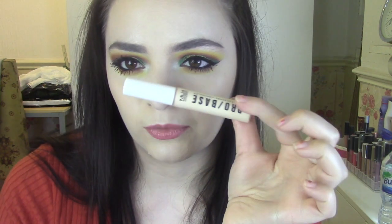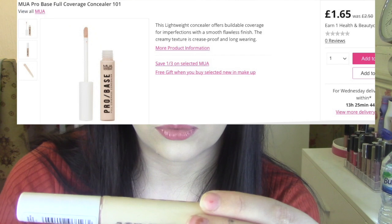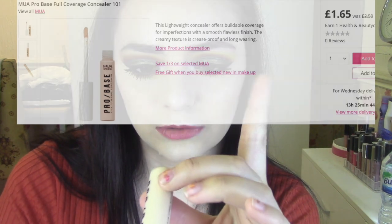Also, the shade is a tiny bit dark for me, and this is the lightest warm tone shade. This one I just wouldn't bother with. This is the MUA Pro Base Full Coverage Concealer in 101. It's not full coverage. That's a silly name. I just don't like this.